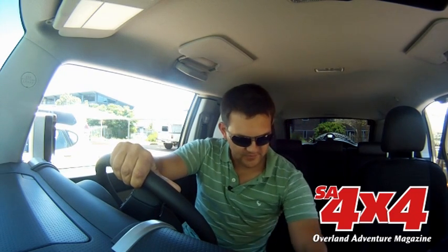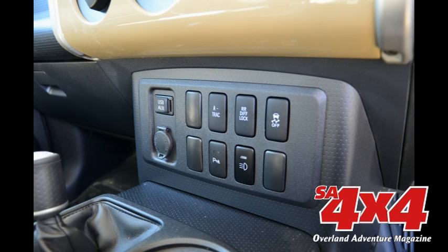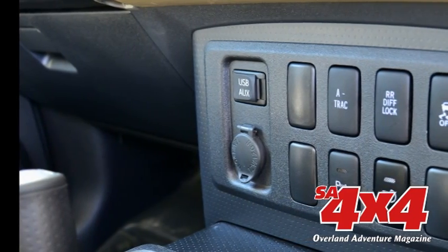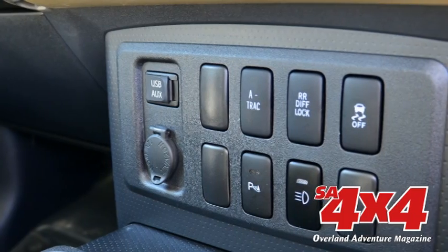To the front here, off-road controls. It's a donkey lever, a mechanical donkey lever. The action is very smooth, very easy to do. The off-road controls here are for your active traction control, rear diff lock, park distance sensors, anti-skid control. They're all nicely grouped, large buttons.